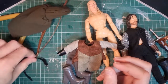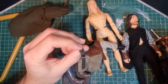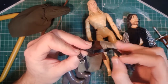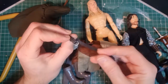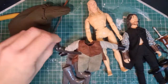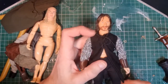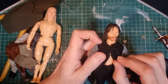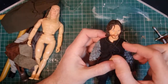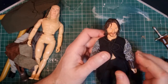His cloak, his belt is different from Aragorn's. Aragorn's actually has some Velcro on it, so it does up tightly, whereas poor old Legolas just has to rely on friction. So very interesting. I'm not going to undress Aragorn fully because the coat is put on like a coat but then done up with this very fine sort of bootlace, so I'm not going to undo it because I'm never going to get back in.